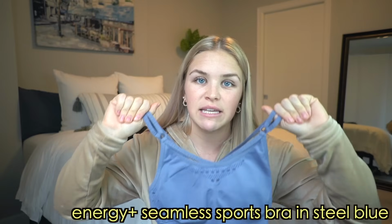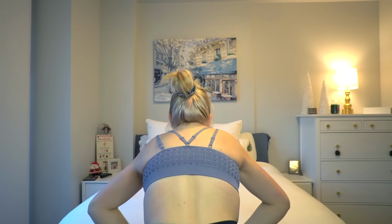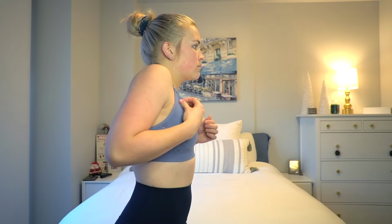Next up, also from Gymshark, I just wanted to mention this one because I didn't like it at first until I learned to love it, is the Energy Plus Seamless Sports Bra. I do think that this one is definitely a little bit more snug. If you want a comfortable fit, I would recommend sizing up. And this style to me feels like it's very good for more high impact functional training. You can get a lot of versatility from this sports bra.